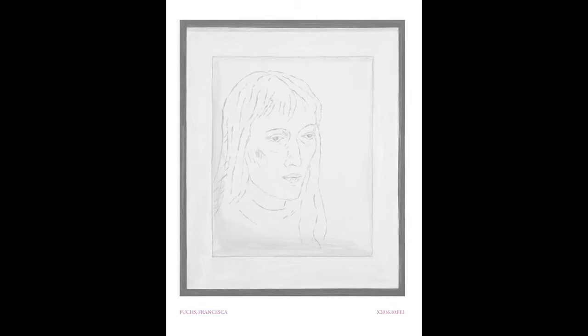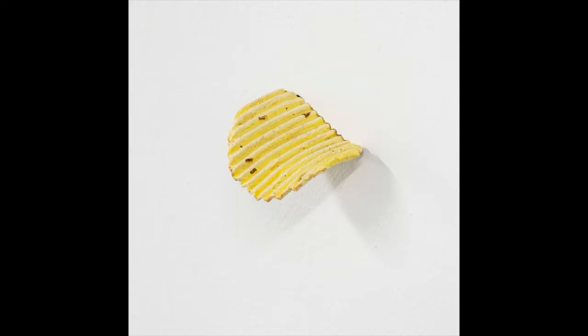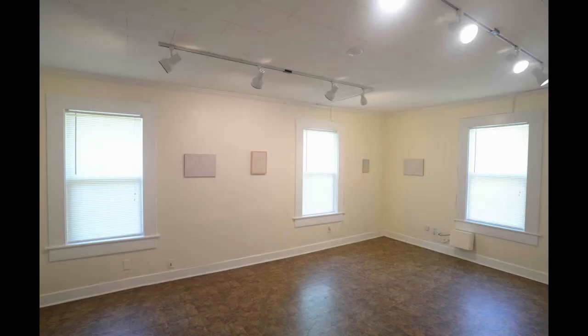Both Francesca and Bradley kind of have certain elements of domesticity to their work. You know, like Francesca sometimes paints Christmas trees, and Bradley, one of his sculptures is a hyper-realistic metal potato chip. So it's going to be interesting how it's installed in the space, because it could go between feeling like a gallery or feeling like a domestic space, and I don't know which one they're going to go for.